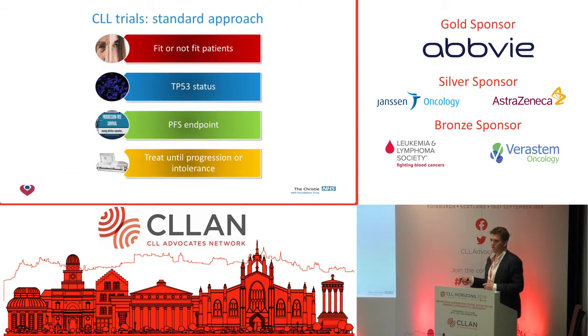So CLL trials, if we just look at what standard things have been approached, and I'll just pick up on some of these. The first is an artificial distinction, fit or non-fit. Slow go, go, go, however you want to put it. Is that actually valid anymore? Because one thing that we've clearly got now is that we have the ability to give more patients, irrespective of comorbidities, effective treatment, whether that's chlorambucil obinutuzumab or increasingly using BTK inhibitors. I'm not really going to pick up on that, but that distinction is probably going away as we're starting to use better tolerated and more effective treatments.